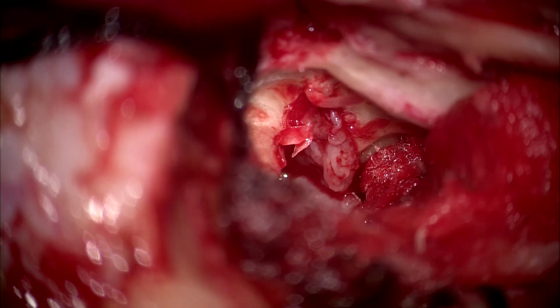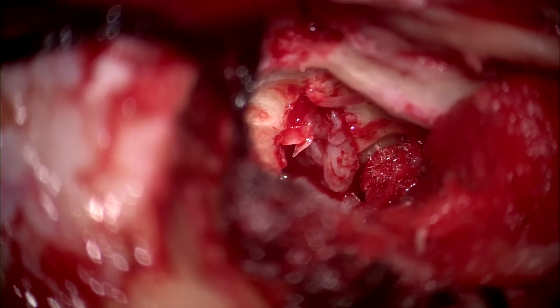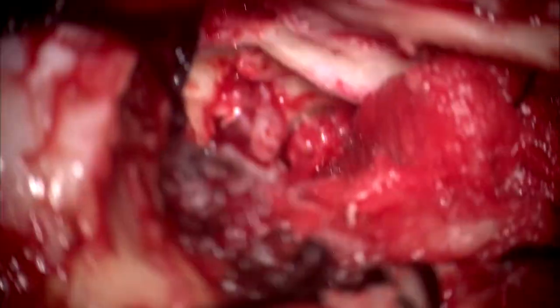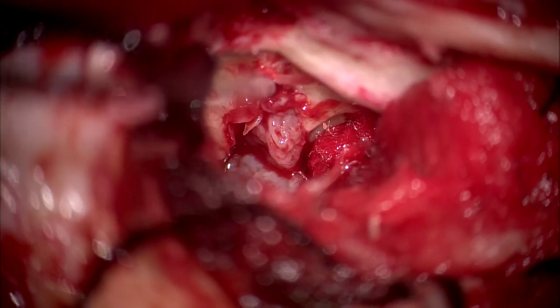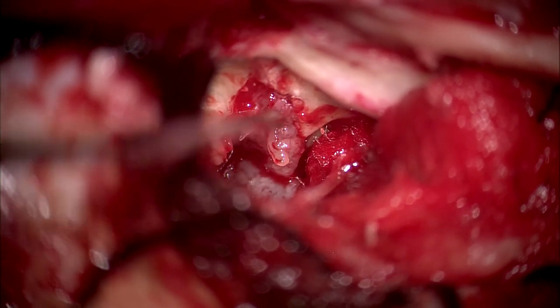Hello? Yes, sir. There was some unusual venous ooze, so we had to pack all around with the surgical and then patties. We'll see later. Yes, sir. Now, can you see the canal and the tumor? We can see the tumor. Hello? Yes, sir. We can see the tumor.